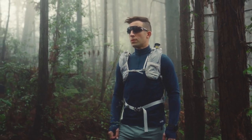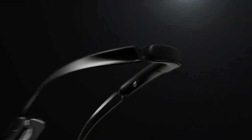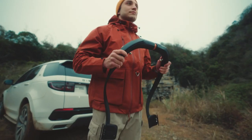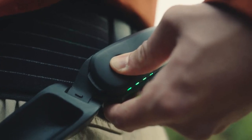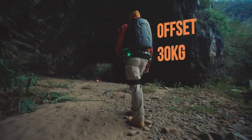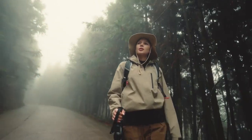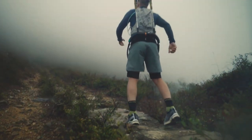Wilderness is not a luxury, it's in our veins. For when everyday adventures lead to unexpected experiences, Hypershell has the power and technology that takes you there. The M1 Bionic motor can offset up to 30 kilos of weight. Feel light and agile like never before during hiking, running and mountaineering.